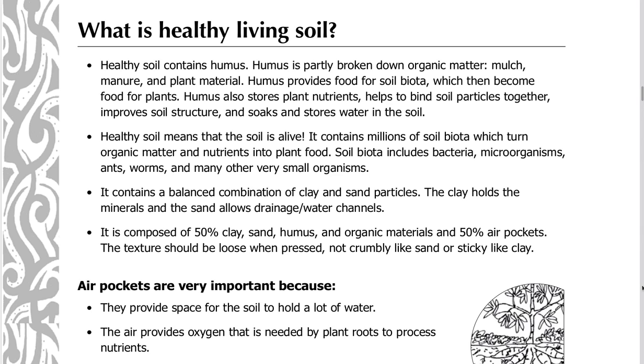Healthy soil means that the soil is alive. It contains millions of soil biota, which turn organic matter and nutrients into plant food. Soil biota includes bacteria, microorganisms, ants, worms, and many other very small organisms.